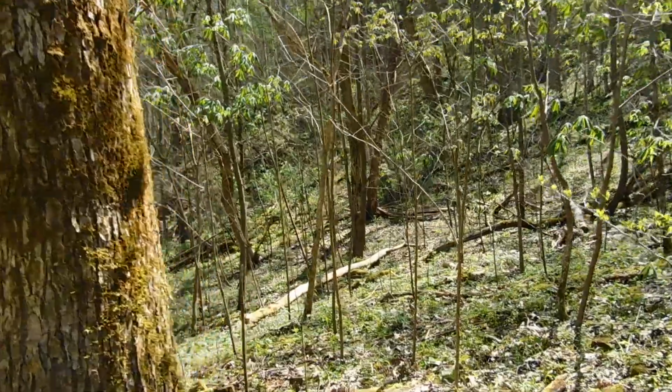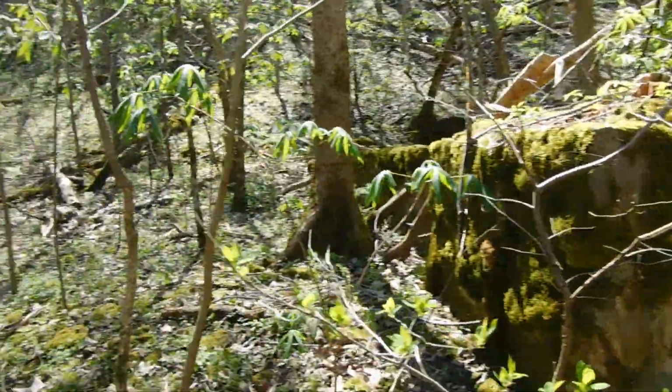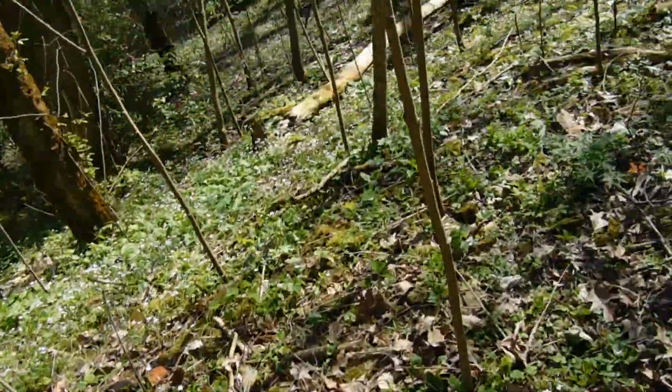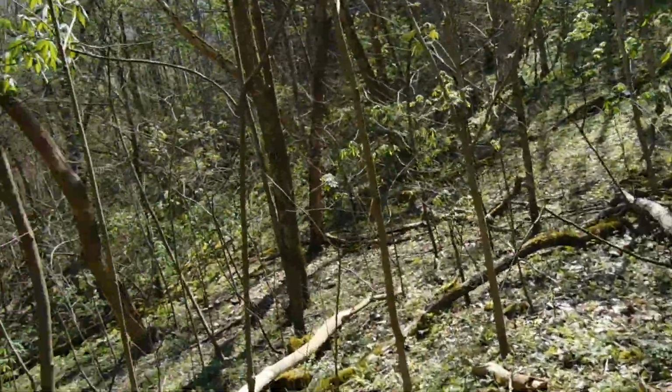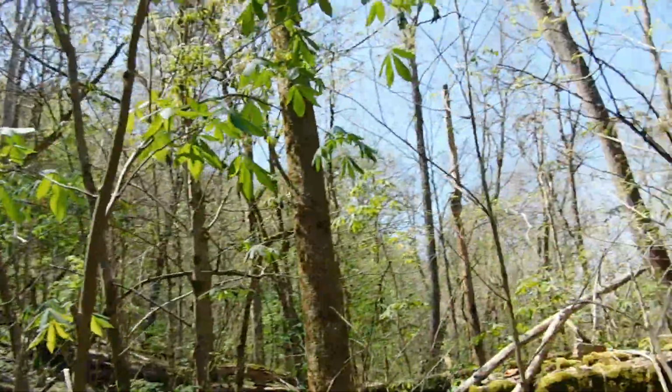There might be a train coming. I hear a rumble sound over top of the river, and the squeaky trees. Bees. So beautiful through here. I don't think I pointed out that one bush.